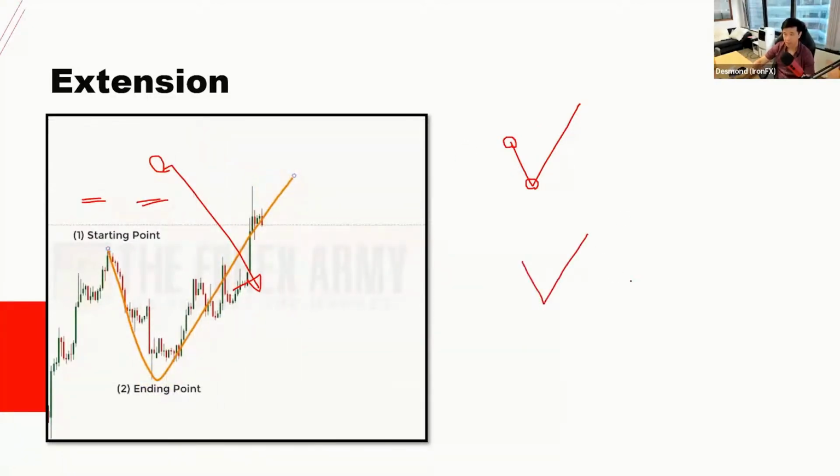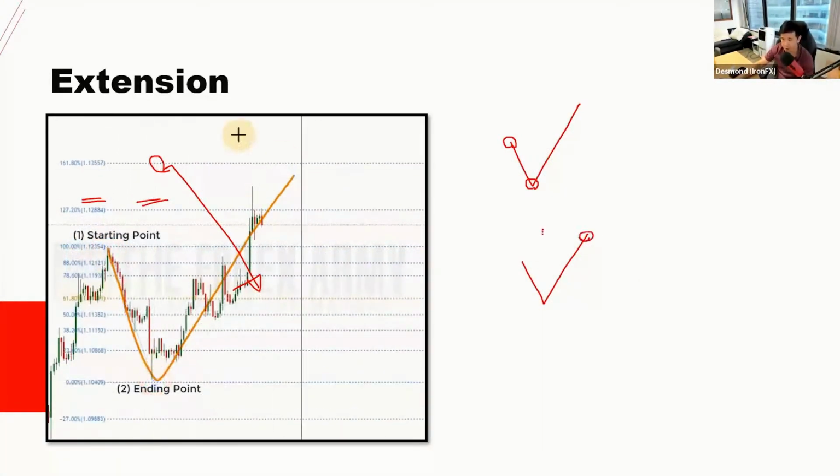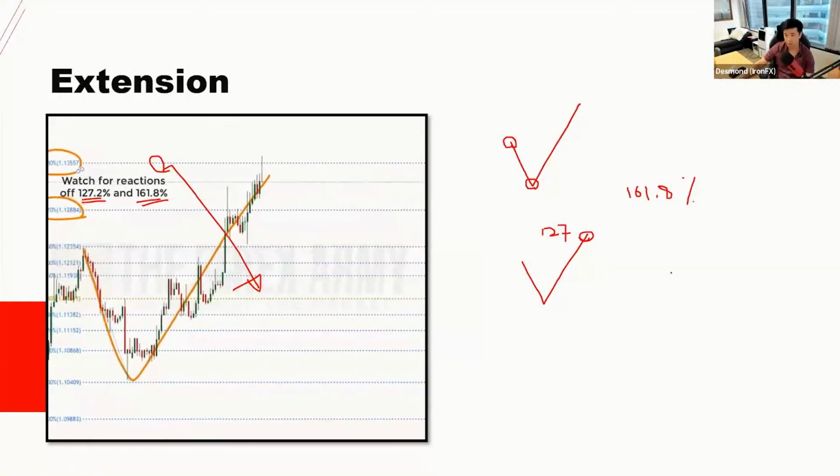Nike tick is very, very straightforward. It's a very, very straightforward setup, and you're looking to play the reversal from the 127% or the 161.8%. I'll be showing you some examples of this later.